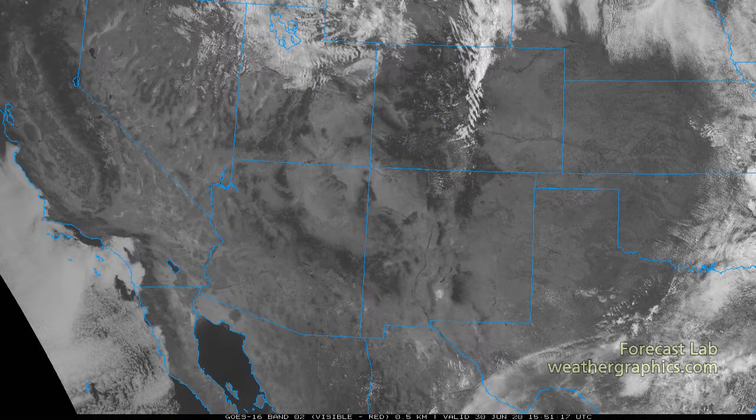So now that we have a firm idea of the distribution of air masses and fronts across the U.S., let's take a little tour, region by region. In the southwestern U.S., looks pretty clear. In fact, there's an absence of low cloud throughout Arizona and California.